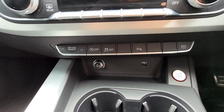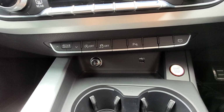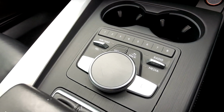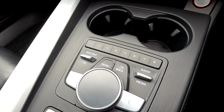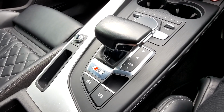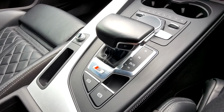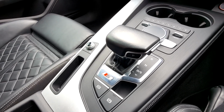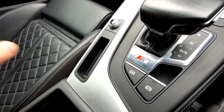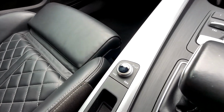You've got the all-important drive select, auto stop start, traction control, parking sensors, and you can turn the screen off. You've got your keyless go, and your menu button here, very similar to the iDrive system on a BMW. And lo and behold, the absolute best automatic gearbox on the market, the Audi S tronic. You can use this in conjunction with the flappy paddles on the wheel if you want optimum performance based driving. You've also got auto hill hold and your parking brake just there, and a volume button there.